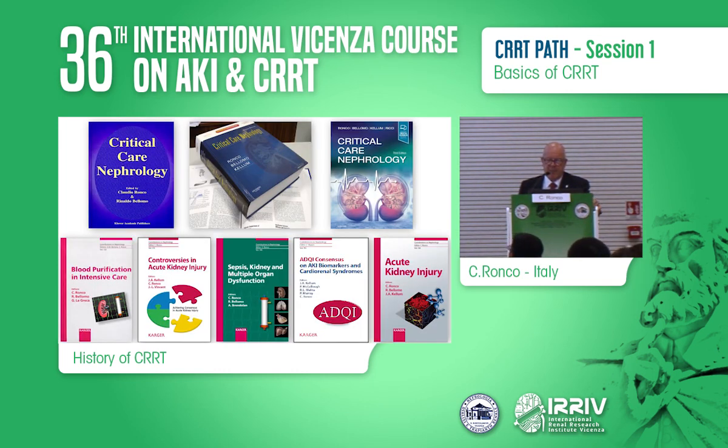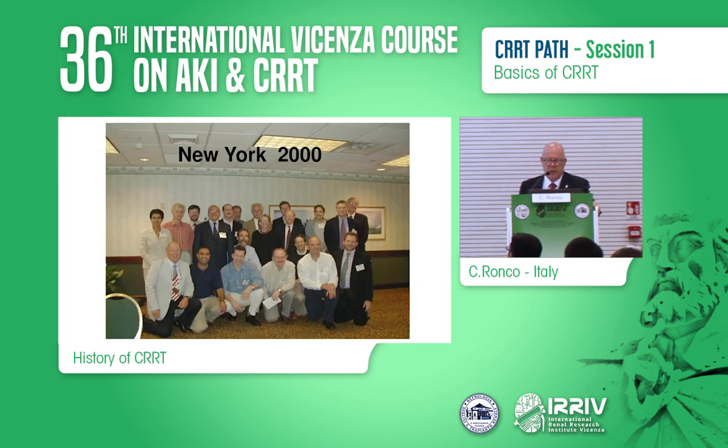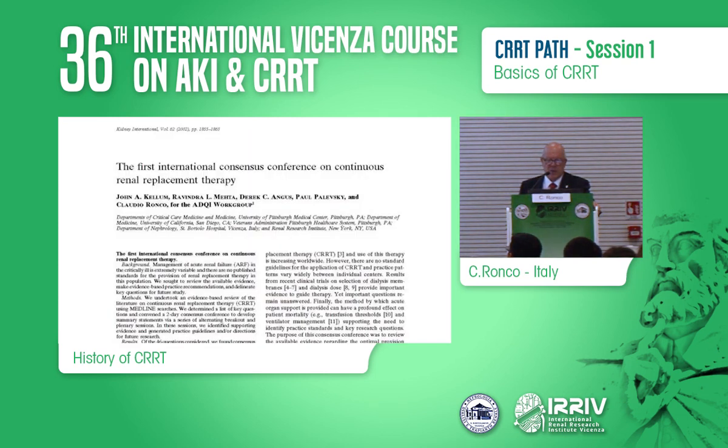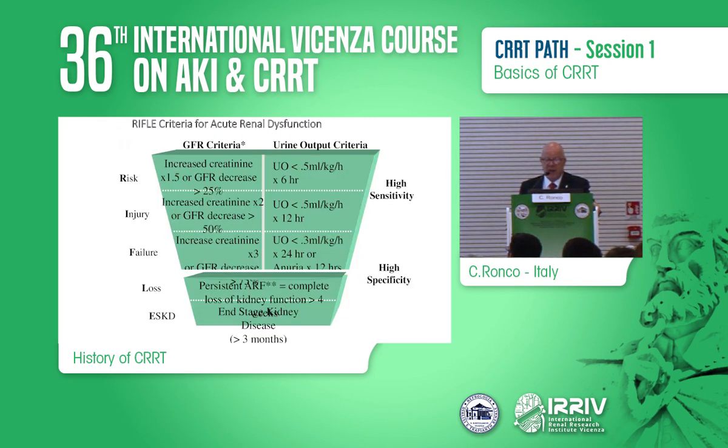Several books have been published, but the most important advance was probably the creation of a consensus group called ADQI that started in New York in the year 2000. And this was the first paper that we published ever. We did a meeting here in Vicenza in 2002 where the final resolution was the creation of RIFLE.